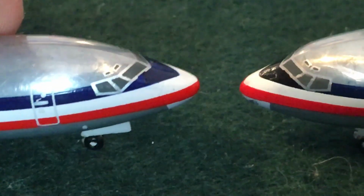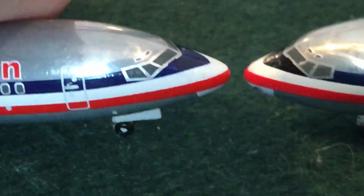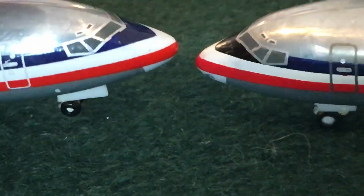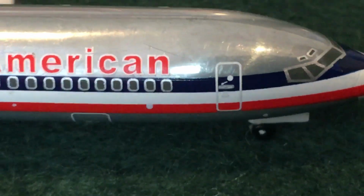But if we take a look at the cockpit, you can always tell the similarities between the two planes, because if anyone knows anything about the 727 and 737, they took heavy inspiration off of one another. Well, the 737 off the 727. Like, you can see it with the eyebrow windows, the window structure, everything else. Just the livery is a little different, with the black nose cone, with this one having a blue nose cone, etc. So obviously, when it comes to the paint job, it's a little different.